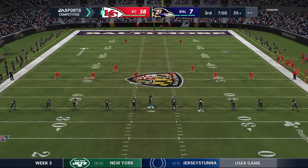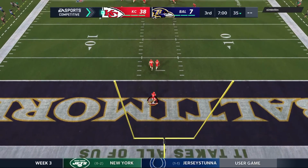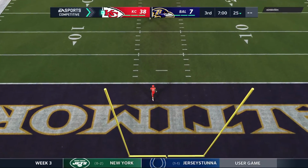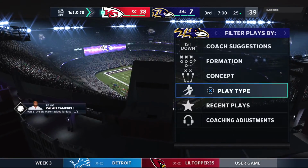Ready for the start of the 3rd quarter. The Chiefs have the lead and set to receive the football. This will make it into the end zone. And no fireworks to start the half. This will be a touchback.